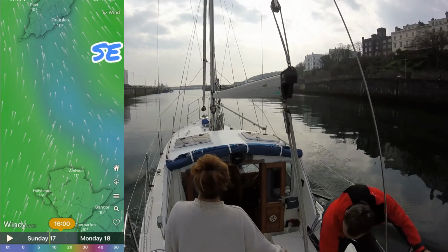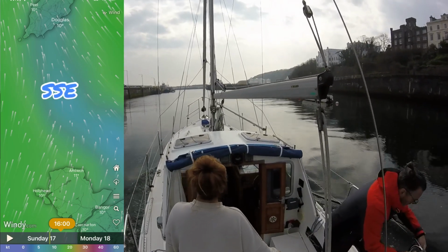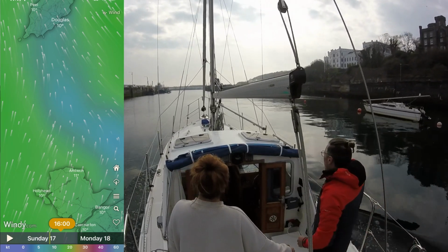Quick recap: southeasterlies to start with, followed by very light south-southeasterlies, followed by southwesterlies, and we're going to try and make a course through that on our way home.